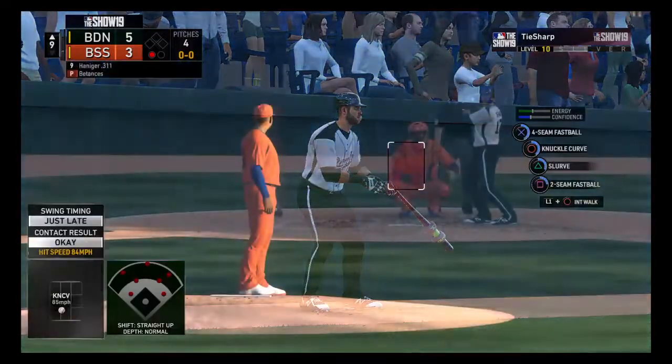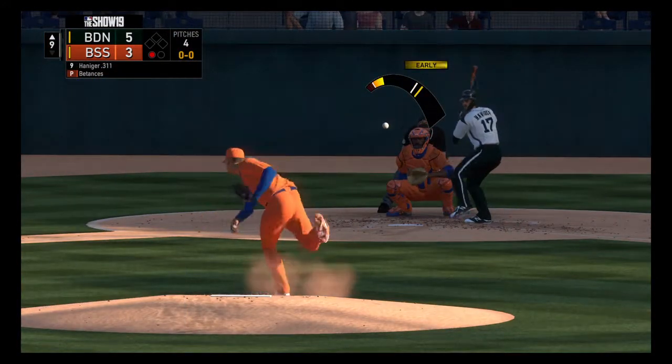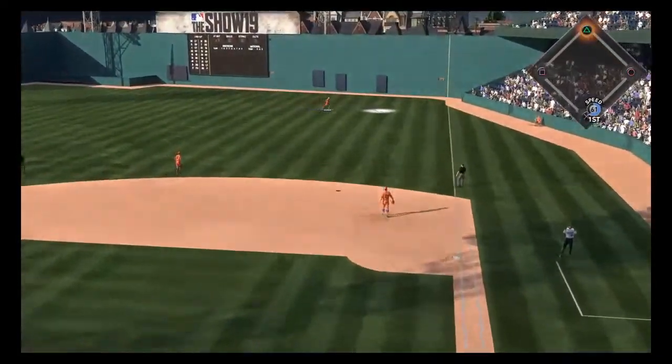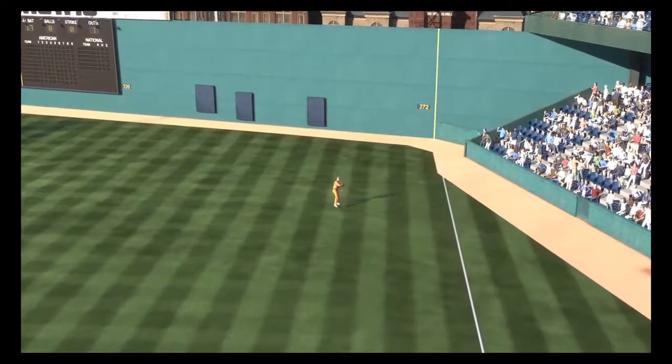Mitch Henniger will move into the on-deck circle now to try to get something started here with one gone in the inning. Skied into straightaway right. Bellinger's under it. Makes the play, and there are two gone now.